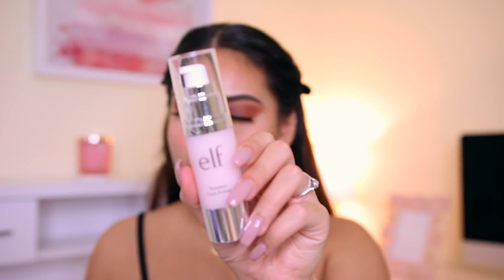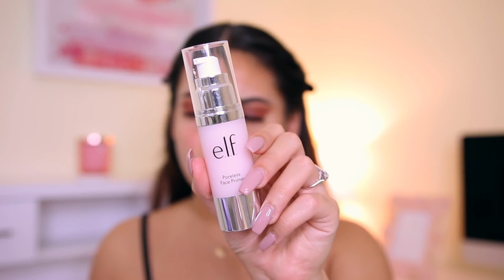Okay, so to prime, first I'm going to be using the e.l.f. Poreless Face Primer. I don't know why more people don't talk about this primer. I actually really like it. It's funny because there was a video, I'm pretty sure one of you guys sent it to me on Twitter, and this lady had gone on a rant on Facebook about this primer and how there isn't a lot of product in here. She was basically saying she expected this to last her at least a year. I'm pretty sure it was this product. I know it was an e.l.f. product. And it's really funny to me because e.l.f. is so affordable, and I think for what they give you, their product and everything, it's great, especially for the price.